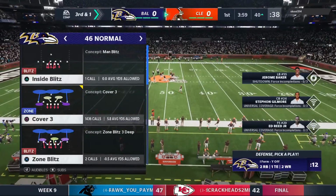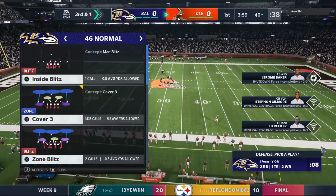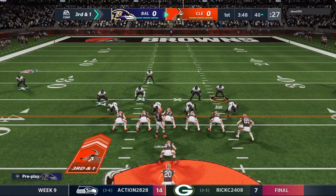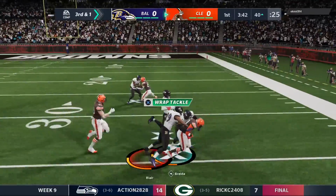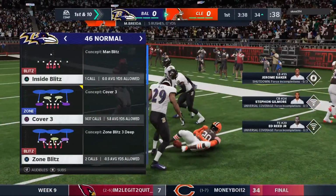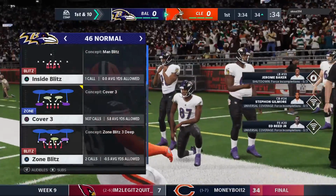This time they double it and pick up 6. A quick burst there, and he nicely bit off a pretty decent gain. This is 3rd and 1. Very likely 4-down territory, even if they don't get it, though. They'll try to pick this up on the ground with Breida. And he gets it to the 34. Good enough for the first. 5 yards is the pickup there as that extends this drive.